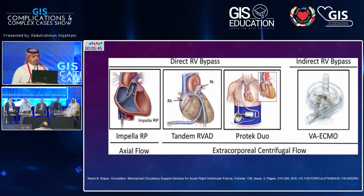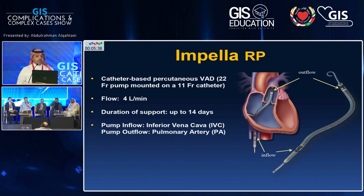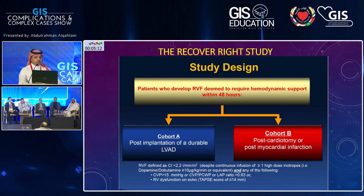What devices do we have? We have a couple of devices: direct RV bypass, or indirect, which is ECMO in this case. Impella RP is the easiest to insert, a catheter-based percutaneous fast system. The pump itself is 22 French, therefore you have to have a 22 French sheath first to insert it, but the catheter itself is an 11 French catheter. They give you flow up to 4 liters, and duration is up to 14 days. It basically sucks from the IVC and pumps it out into the pulmonary artery.